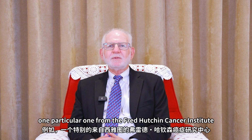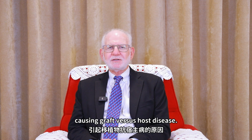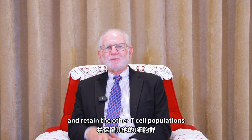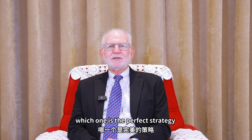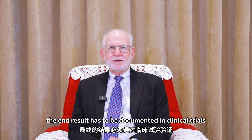One particular one from Seattle, from the Fred Hutchinson Cancer Institute, involves depleting so-called naive T cells, which we think are responsible for causing graft versus host disease. Another strategy done widely in Europe is to deplete so-called alpha-beta T cells and retain the other T cell populations. So there are a number of different strategies, and it's very difficult to know which one is the perfect strategy, and they may all work, and that's fine. The end result has to be documented in clinical trials, however.